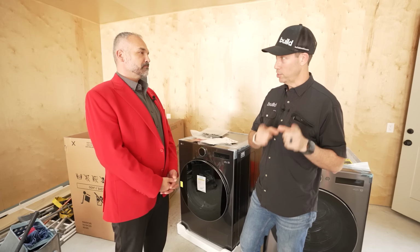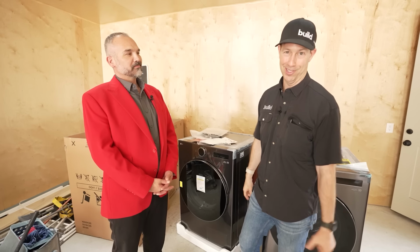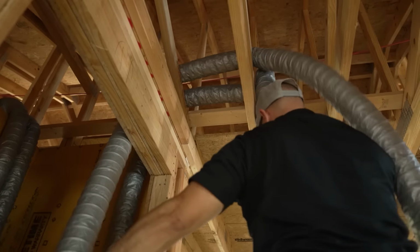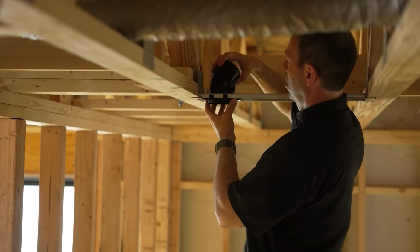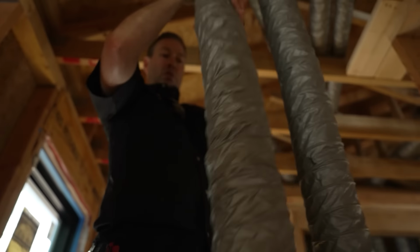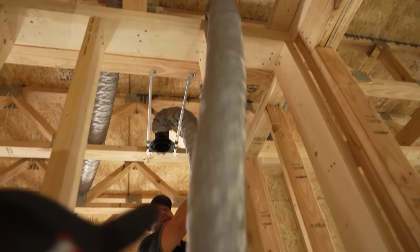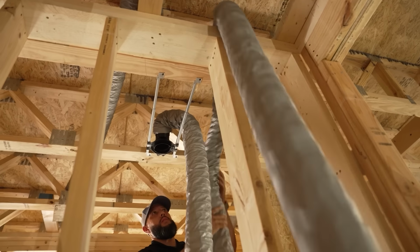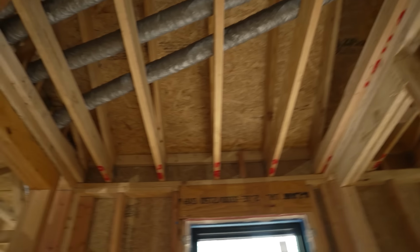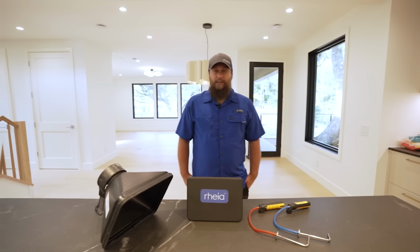We've got to get back to the HVAC commissioning, so let's go find Ron and talk about the Rheia duct system. Okay, y'all, just to remind you what the Rheia duct system is, this is that gray flexible piping that we use for the HVAC system on the first floor. It's a home run system, meaning it runs direct from the furnace all the way to the outlet. It's not a trunk and branch system, and it was really easy for us to route through the first floor trusses. So let's go find Ron and we'll show you how we actually commission this ducting system on the first floor. Thanks, Matt.